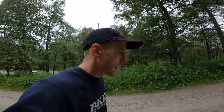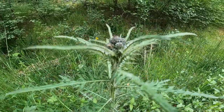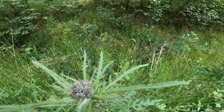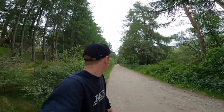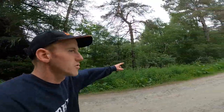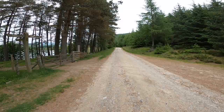It's like the Loch Shandra Dam road that we're on just now. Look at the size of these thistles here. The flower of Scotland, folks, the good old thistle. It's just such an incredible landscape up here in these glens, there's so much nature and wildlife all around. I can hear the roar from the overflow on the small dam here. There's a small lower dam and then the big dam further up the road.